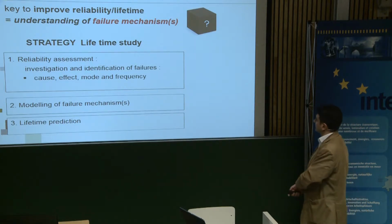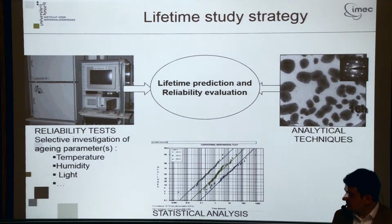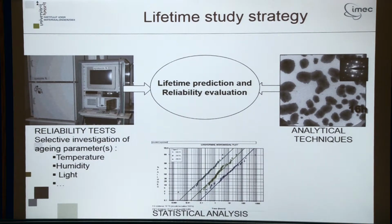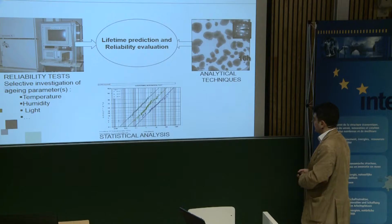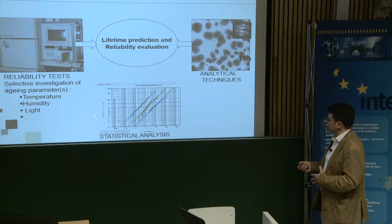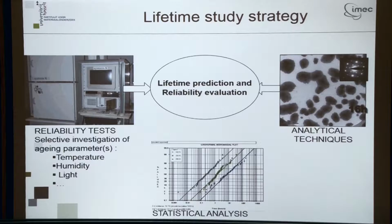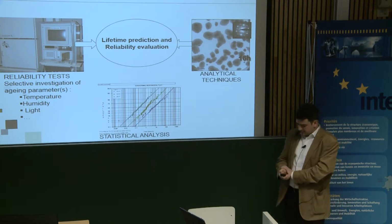So what are the tools that we need for this kind of lifetime study strategy? Well, for the reliability test, you can use climate chambers where you can change stress parameters, going from temperature, humidity, light, and so on. You have to measure a population of samples, and when you have a population of samples, you can have a proper statistical analysis. To do these predictions, you need to know what these defects or degradation look like. So it's very important to open the black box and to use specific analytical techniques to know what is going on. And if you bring all these three together, you really can come to a reliability evaluation, but also, more important, the lifetime prediction. So let's start with the reliability tests.